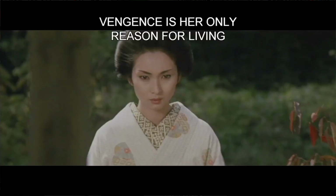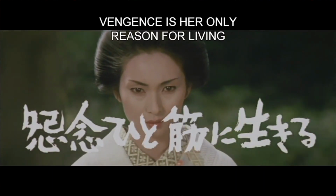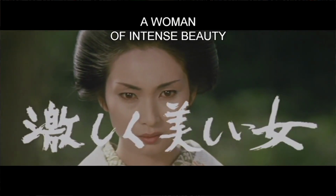So for $20, I'm getting two movies in what will likely be the best format that we'll ever be able to see them in, so this was a worthy purchase. So very excited to add The Complete Lady Snowblood to the collection. Again, these were released in 1973 and 1974, and spine numbers 790 and 791.